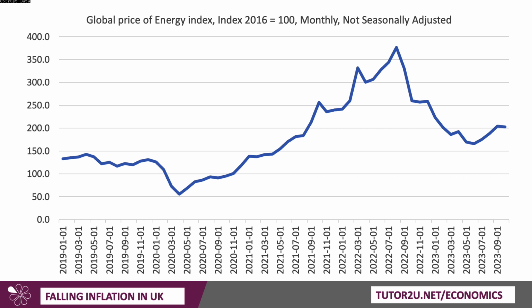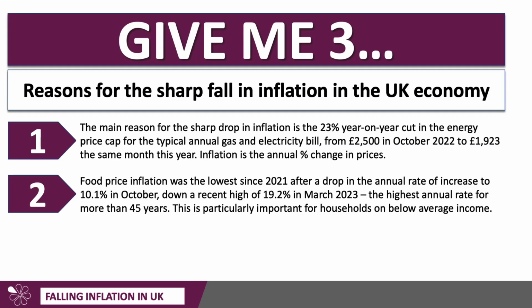Second factor behind the fall in inflation is a decline in food price inflation, which of course has been at the epicenter of the cost of living crisis. Now, the food prices are still going up. The annual rate of increase was 10% in October 2023, but that's down from 19.2% in the spring of this year. So there's been a steep fall in the rate of food price inflation, although many people may not really have noticed that.